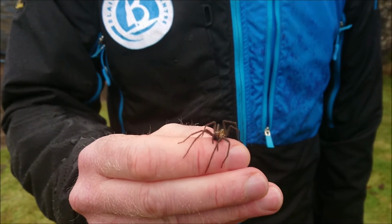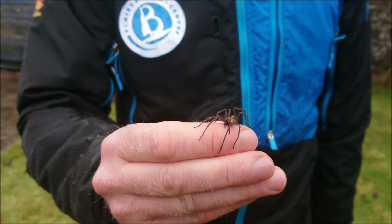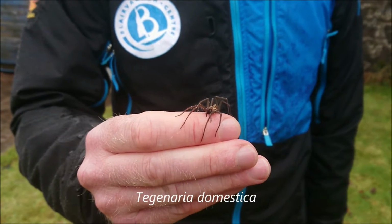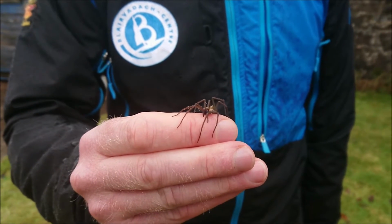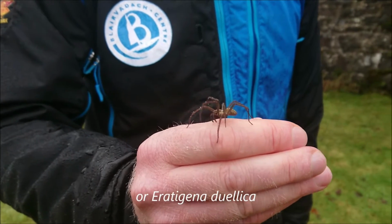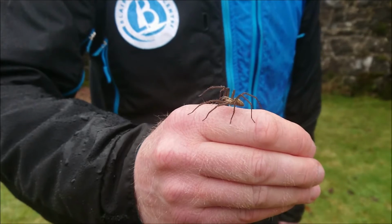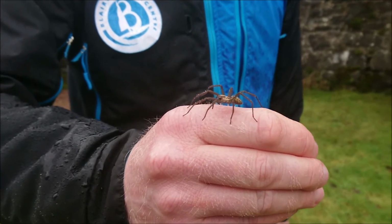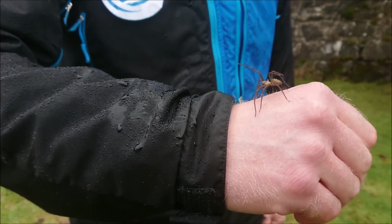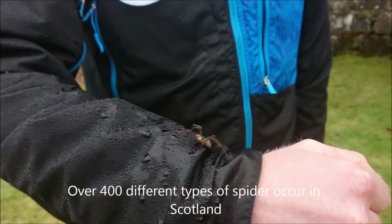So this is our friendly giant that lives in most of our houses. This spider is commonly known as a house spider. There are in fact 5 species of house spiders, but to be able to tell the difference between the 5 individual species is really quite difficult. You need a microscope and you need to look quite closely at various parts of the spider's body. So for us, we would just commonly call these 5 species house spiders. Now, house spiders are among the biggest spiders in Britain. There's only one species, in fact, that could possibly be bigger than the biggest house spiders.